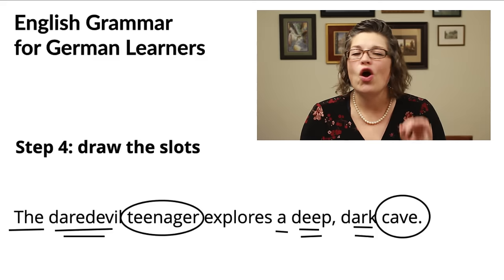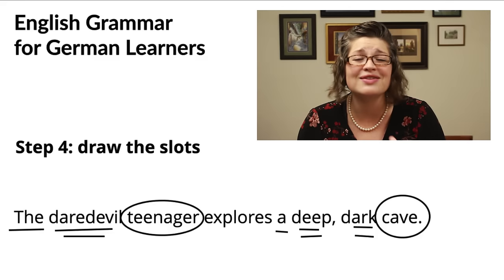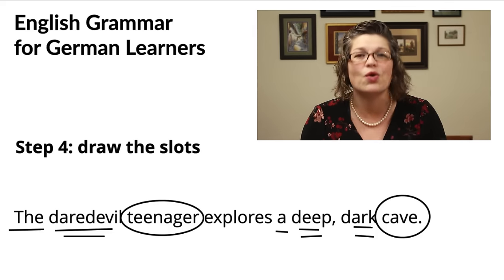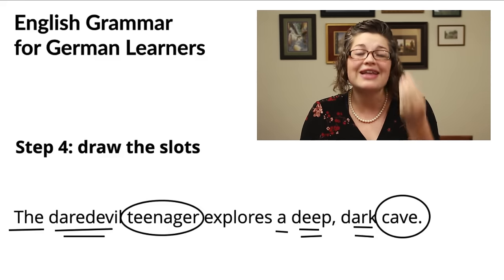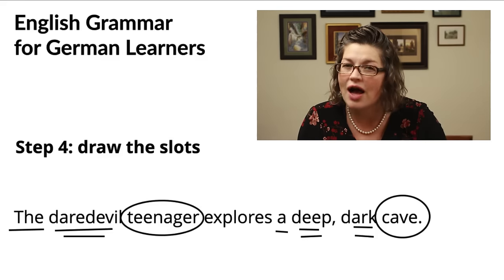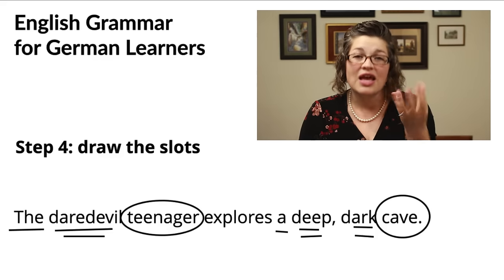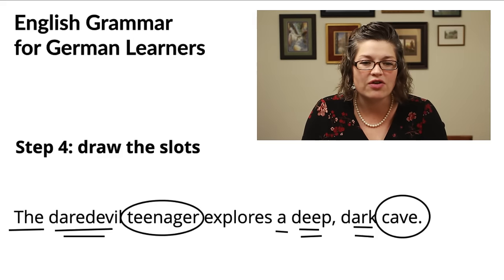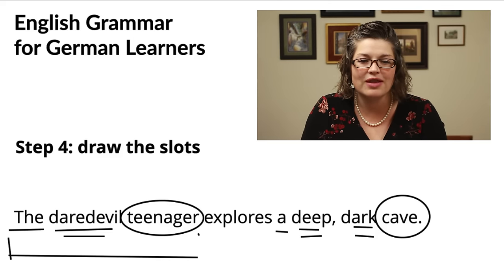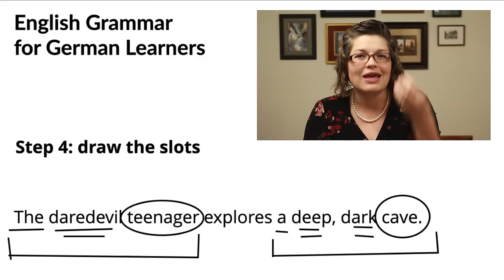Now we need to do something called drawing in the slots. What on earth are slots? So again, I'm sure you never learned this in fifth grade English class because you didn't need to, but it's going to be absolutely crucial to understanding German grammar. So every noun in a sentence has to go into a slot, and along with it, it brings the determiner and any adjectives into the slot with it. So the daredevil teenager, this is a chunk that all has to go together in one slot. Okay, so it's going to look like this. Great. So then cave brings along with it the determiner a and the two adjectives deep and dark, and they get coupled together in a slot.